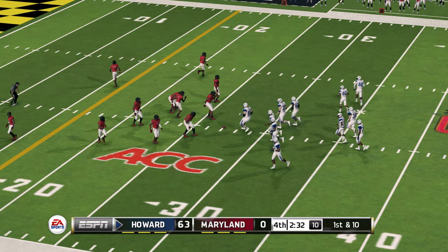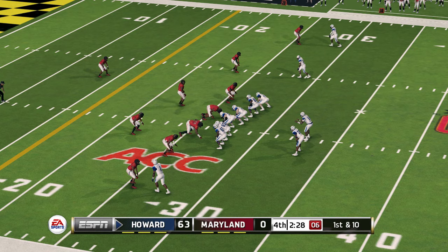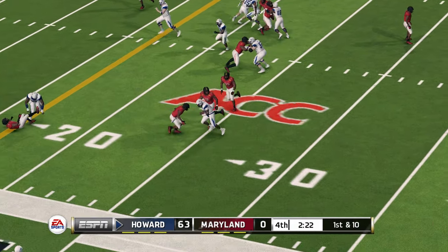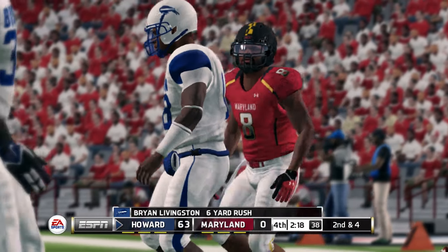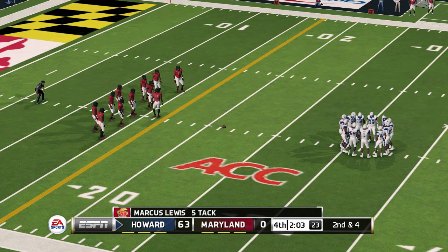First and 10, ball on the 27. A little more than 2 minutes to go in the fourth quarter. They go to the left for a nice gain. Good for a gain of 6 yards. That'll make it second and 4.